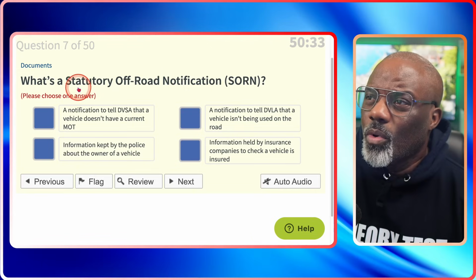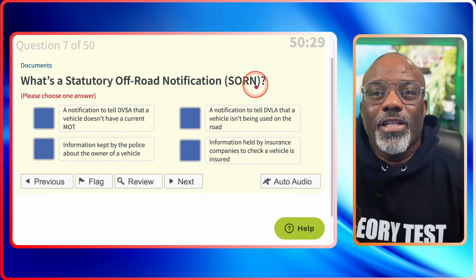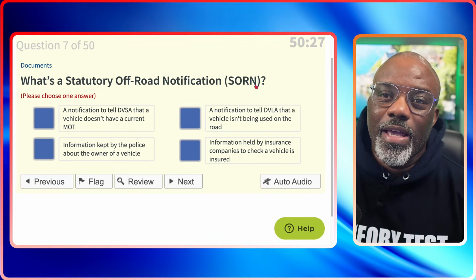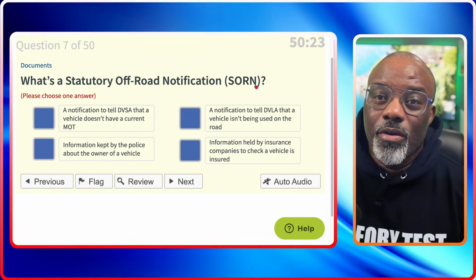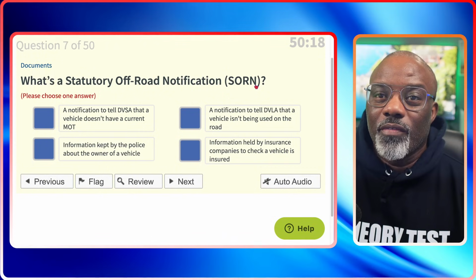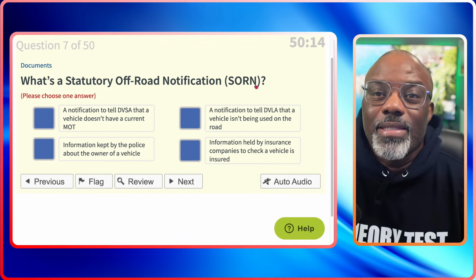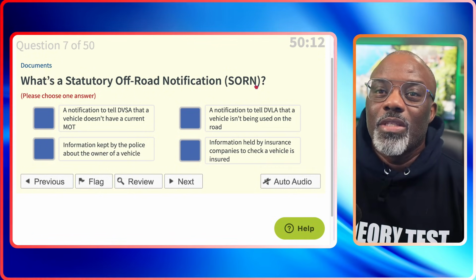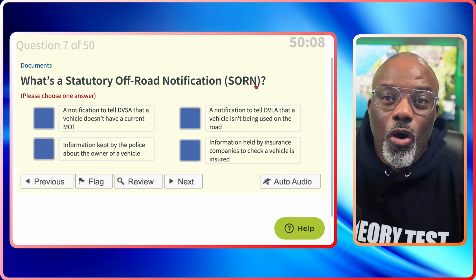Anyway. What's a statutory off-road notification, which is sworn? A statutory off-road notification is a form that you fill in if you're not going to tax your car, and then you have to take your car off the road. So that's what it stands for. It's in the name: statutory off-road notification. You're not going to use your car because you're not going to tax it. That's the key. You're not taxing your vehicle, so you have to fill in that form and then take your car off the road.